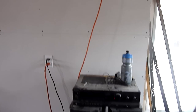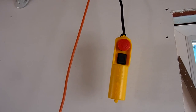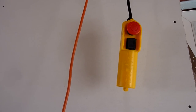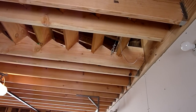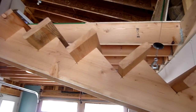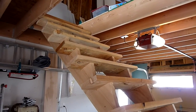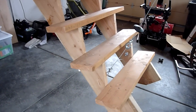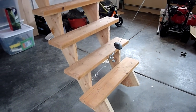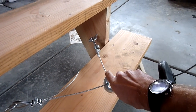And one of the coolest features of the garage, which is not fully permanently installed yet, but we're close. The loft, accessed by this set of stairs here. It's hooked up to a winch, 440-pound winch. Drops right down to the floor. Stops itself right there. Quick disconnect.